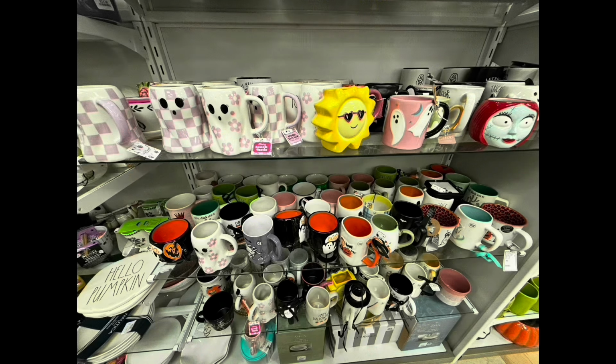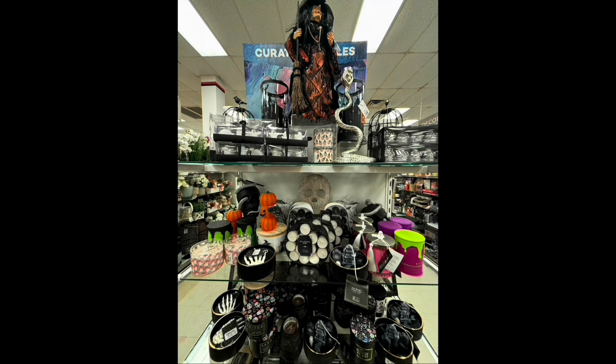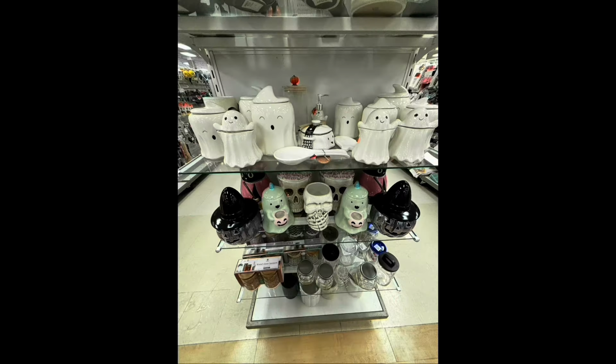They had a pretty extensive selection of mugs. I typically don't touch them unless there's something specific that I'm looking at. And I certainly don't grab anything that's way above my head. Here's a quick montage of some of the other items that I saw as I was heading from the back of the store to the front of the store.